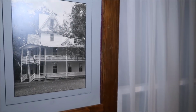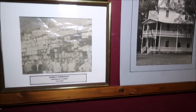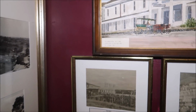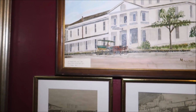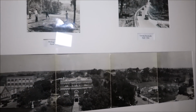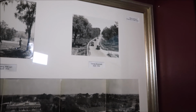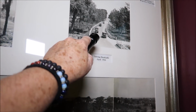So, yeah, a lot of the tombstones, there is no graveyard on the outside of this building. Like where all the tombstones are, they were vandalized from places and brought here to the museum. Look at the road. Entering Brooksville, April 1926. Wow.